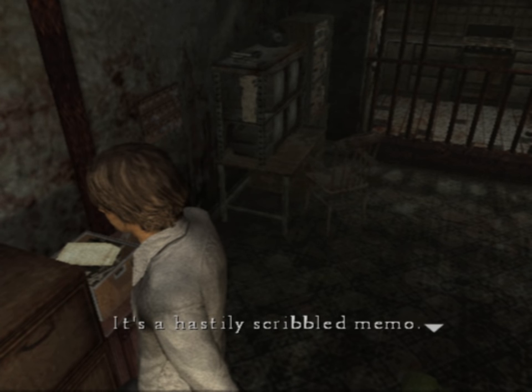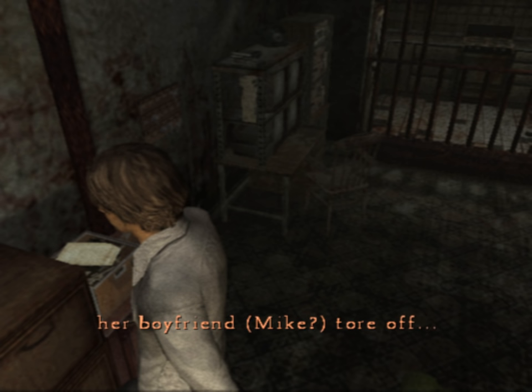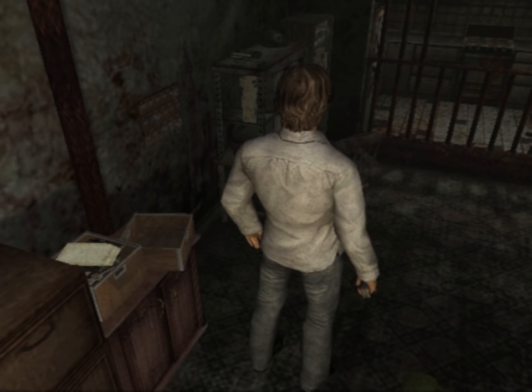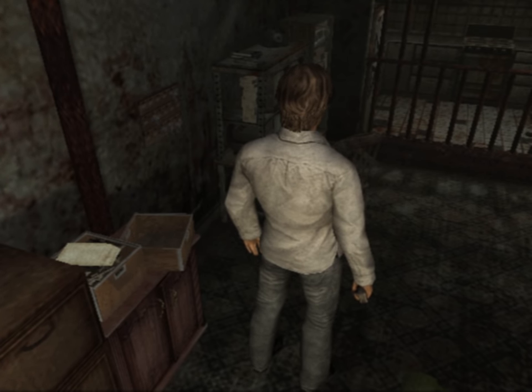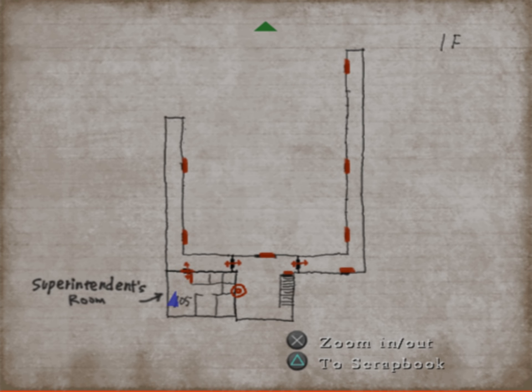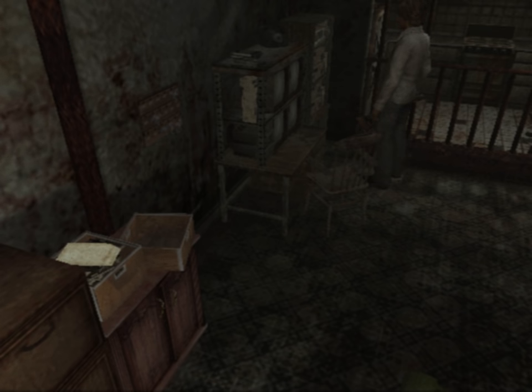Wait a minute. Return it to room 302. Return to 302. Together with the part her boyfriend tore off. 302 is my room. Am I the creep? I mean, they said Mike. That's not my name, though, right? It's something, Henry Townshend? But that's my room. Hmm, that's worrisome. I don't really know anything about my character.